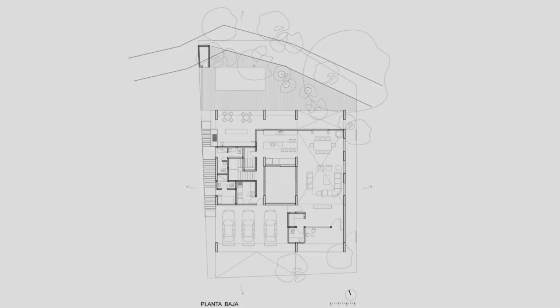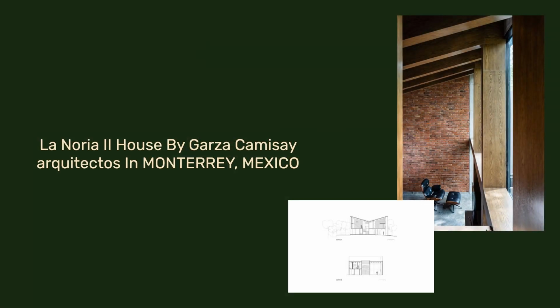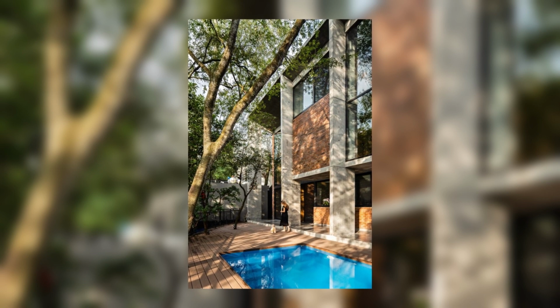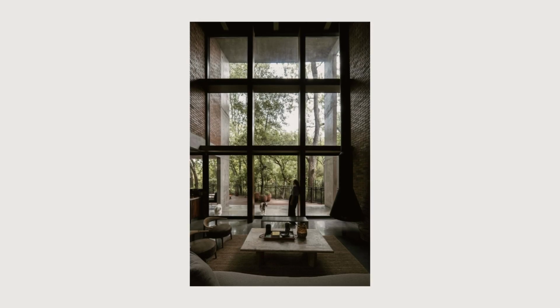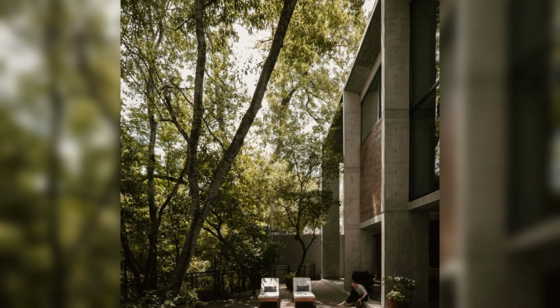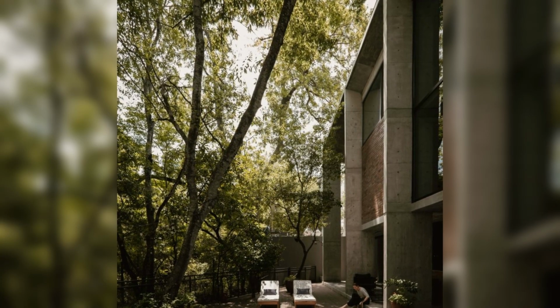The concrete structure shows the modular order, while the evenly spaced repetition of wooden beams on the roof defines the dimensions of the interior spaces, as do the enclosing elements on the facade. Finally, the brick wall acts as a boundary with the exterior or internal division without being a load-bearing element.